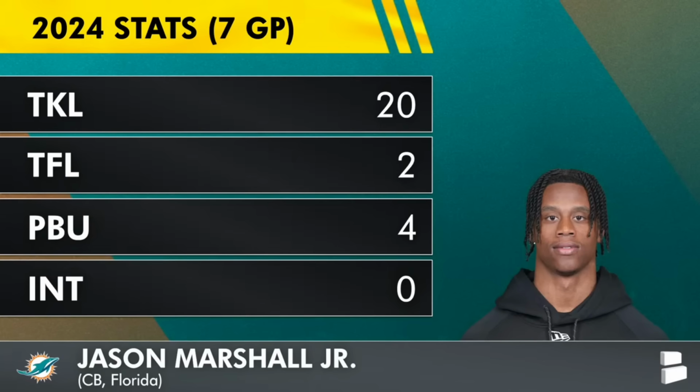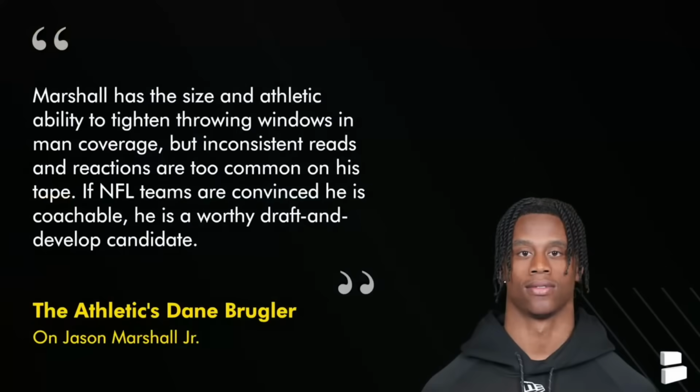Last thing we'll talk about here when it comes to Jason Marshall Jr., I wanted to showcase what Dane Brugler said on the corner. "Marshall has the size and athletic ability to tighten throwing windows in man coverage, but inconsistent reads and reactions are too common on his tape. If NFL teams are convinced he is coachable, he is a worthy draft and develop candidate." So doesn't seem like a player that I or draft experts believe is going to be someone to play right away. We'll ultimately see, though.